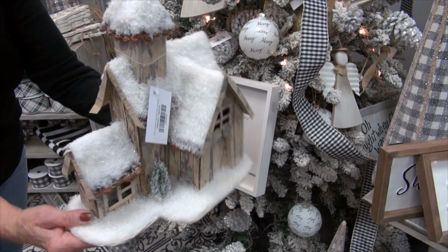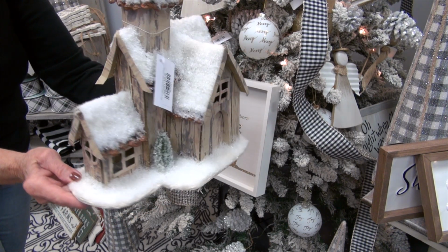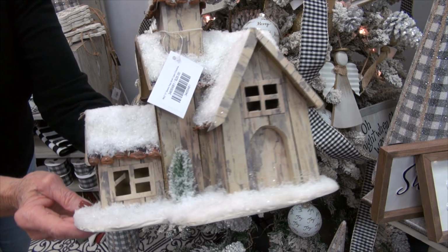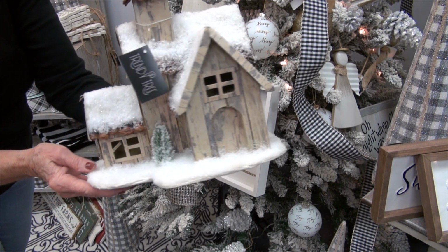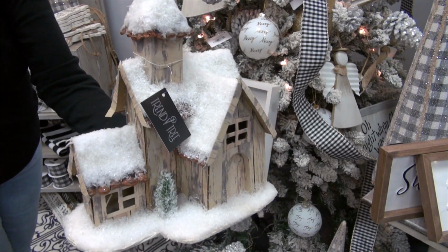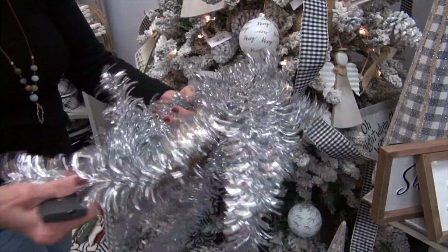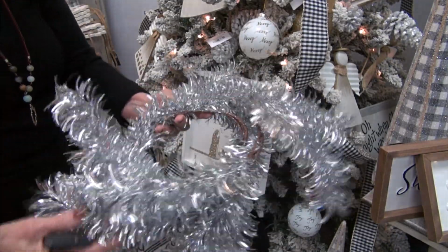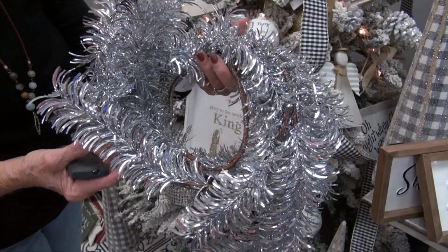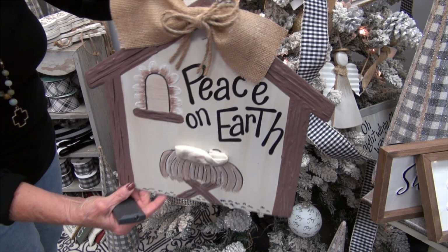This snowy church is from Rasp, and it's only available in the store, so you'd have to pick it up locally. It's kind of a decoupage type product, cardboard and paper, with a faux snow and a glittery top. It's a little church, and that's just available in the store. This old-fashioned silver tinsel garland is available in the store. It just adds so much to any kind of tree. I'm sorry, but we're out of it on the website, but we do still have some left in the store. This Peace on Earth sign is only available in the store, and that's from Burton & Burton.